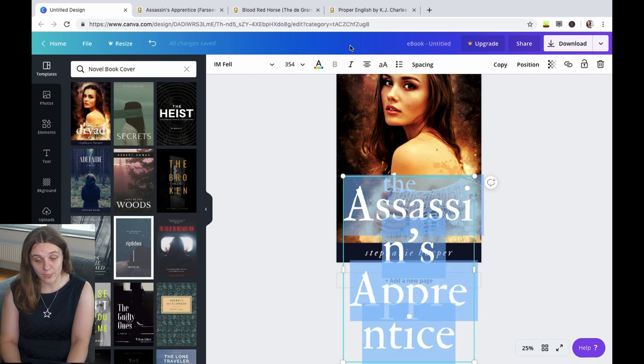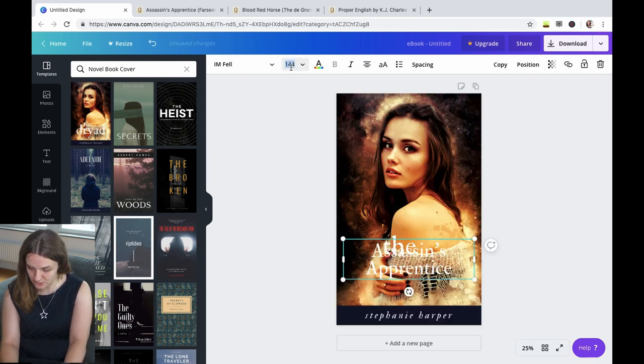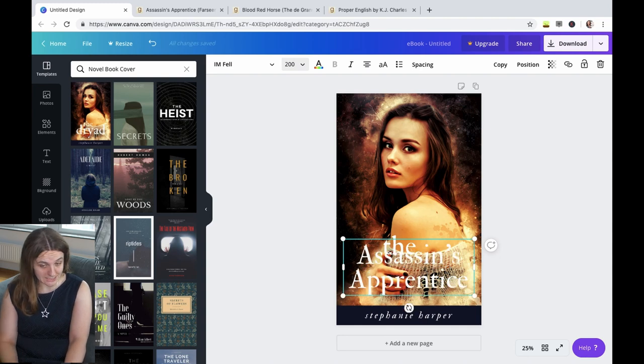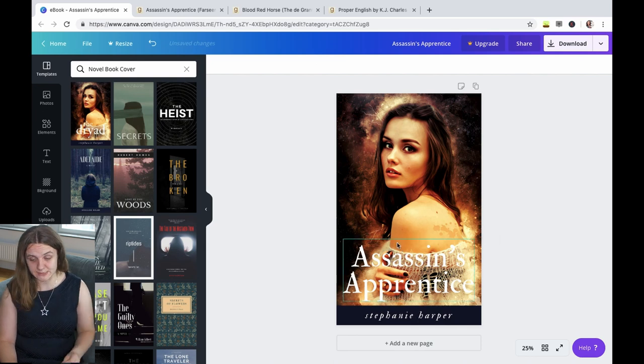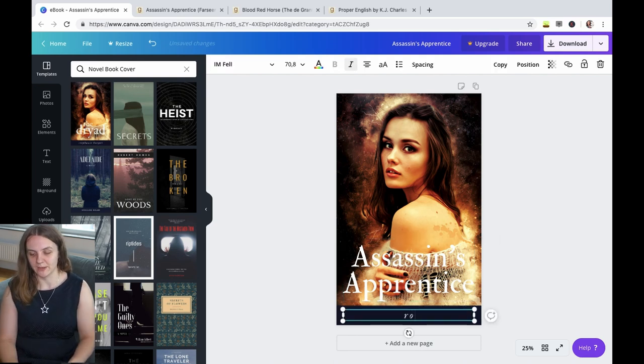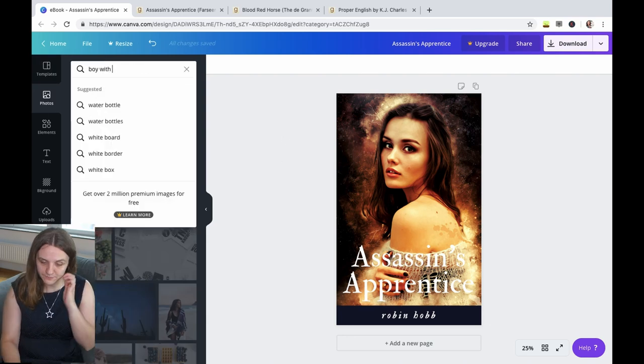So let's just make that not 354 large. Okay, but that's also too small. So maybe 200? Maybe 220? Let me get rid of that, because nobody needs that. It's just The Assassin's Apprentice, and it's by Robin Hobb, so that's already sorted. And from what I remember, there is a dog in there, so let's have a look at Boy with Dog.